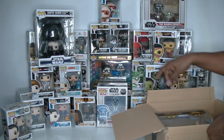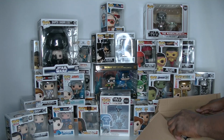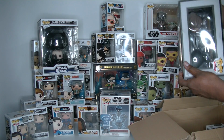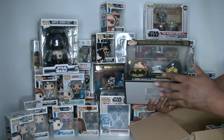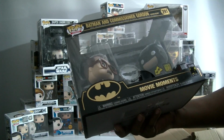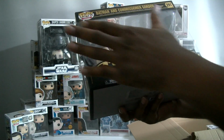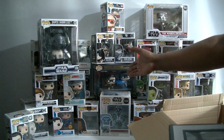Now, remember the previous unboxing, that Batman and Robin 281 edition? Well, I also went for, and I love these ones with the scenes and everything, the Batman and Commissioner Gordon 291 edition. I love these movie moments. Yeah, they're called movie moments where they have scenery and everything.